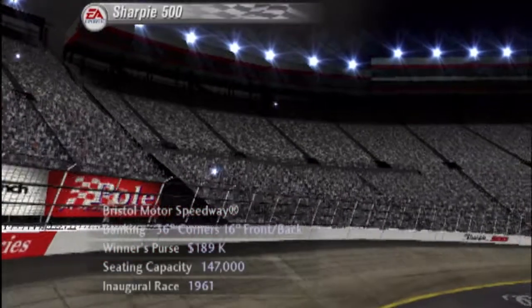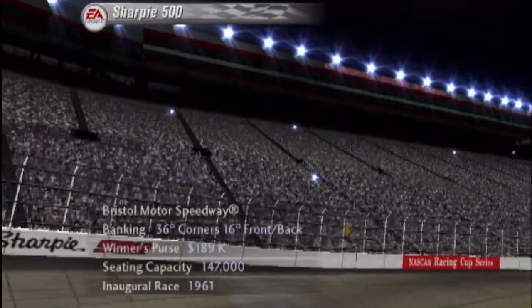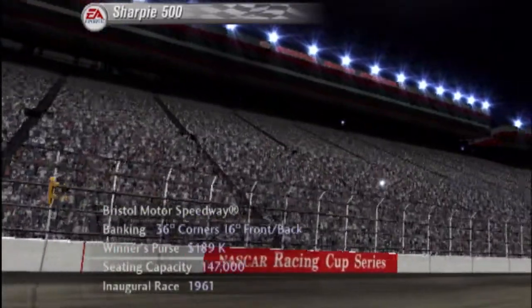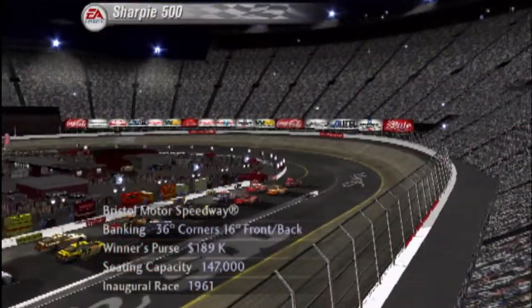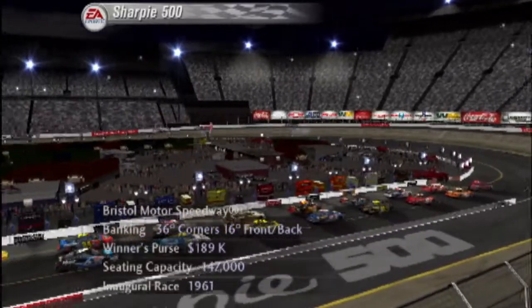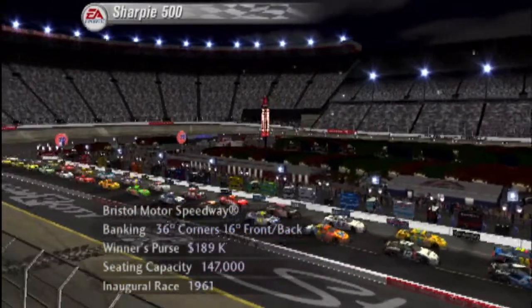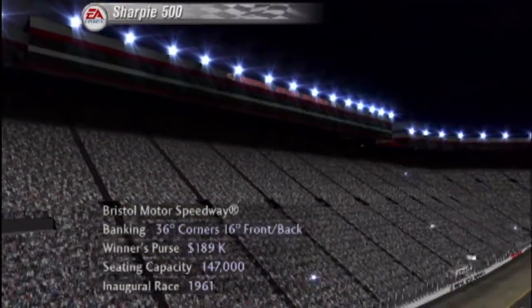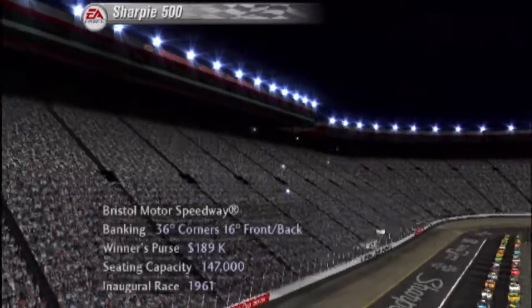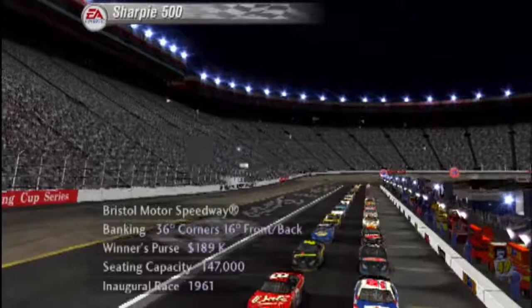It's nighttime here at Bristol Motor Speedway, and we're ready to go racing under the lights. It's the Sharpie 500, brought to you by EA Sports and MRN. This is one of the most exciting tracks in the NASCAR Winston Cup Series. So many cars, so little space. Wouldn't you agree? Yeah, Joe, a lot of these teams don't like coming here too much. There isn't a whole lot of room out there, which usually leads to a week of work in the body shop. There probably won't be a single car at the end that doesn't have at least a scratch or two. Some are going to be much worse than that.